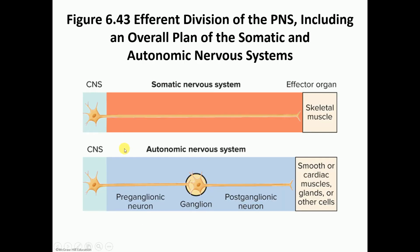You can see here in the case of the somatic nervous system, there is one neuron where the cell body is in the CNS. The axon goes all the way to the skeletal muscle or to the effector. Again, that is the case in the somatic nervous system, where you have voluntary control over your skeletal muscles. In the autonomic nervous system, where your effectors are involuntary things like smooth muscles, cardiac muscles, or glands, it is made out of two neurons, and they meet each other at the ganglion. So we have a preganglionic neuron and a postganglionic neuron.